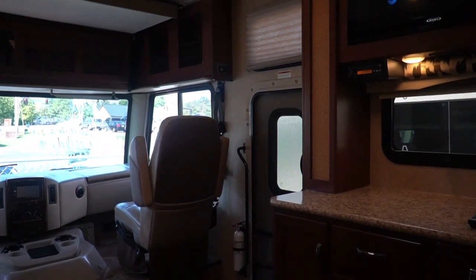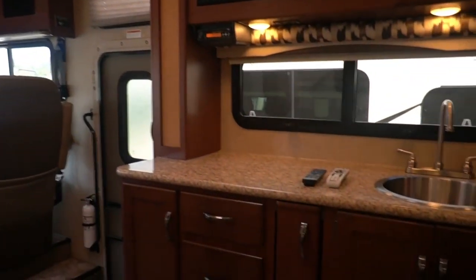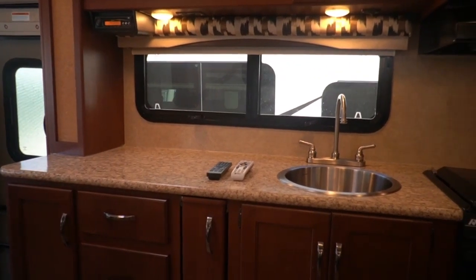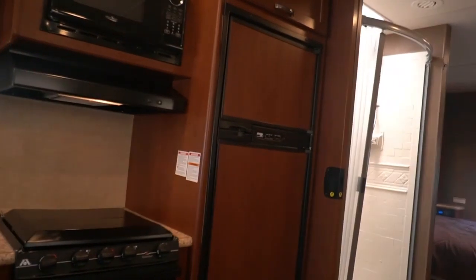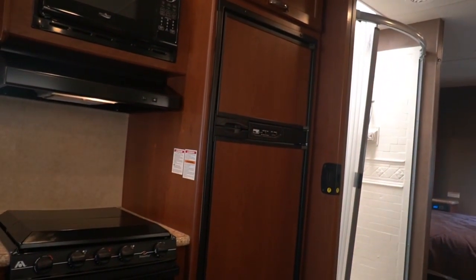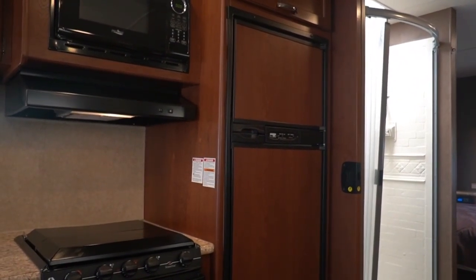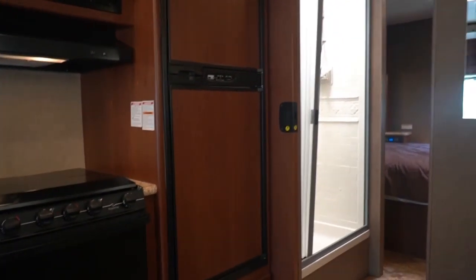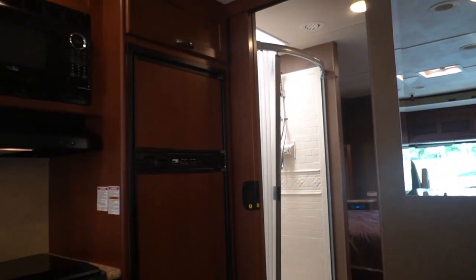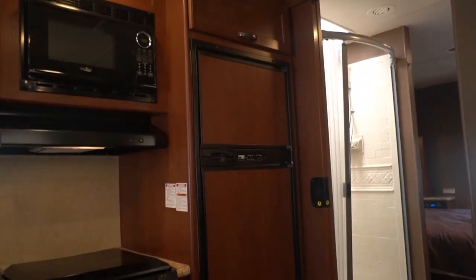These Thor Aces have become the next big thing. I mean, these things are awesome. It's a Class A for a Class C shopper, or a Class A for somebody wanting a small Class A. It's the best of both worlds. Drivability of a C, room of an A, turning radius of a C. These things drive so well. Most people that are looking for Class Cs, if I can talk them into test driving one of these, they buy one of these because they drive so easy.